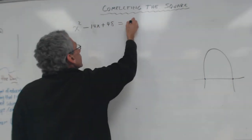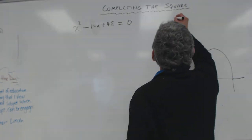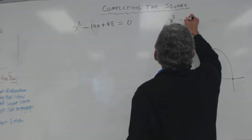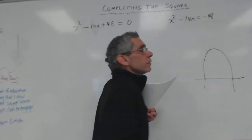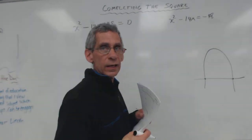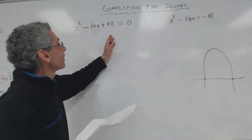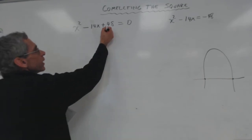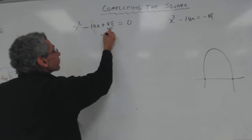Equals 0. Now sometimes you're going to see it like this. Some of the problems will look like this. I'll do the same problem in a different format: x squared minus 14x equals negative 48. In the beginning, it's easier to just get everything equal to 0. Then you realize, I want to create my own C. So I'm going to move the 48 back over again. Even though I just moved it to the left, I'm moving it back again. So I'm going to subtract 48.